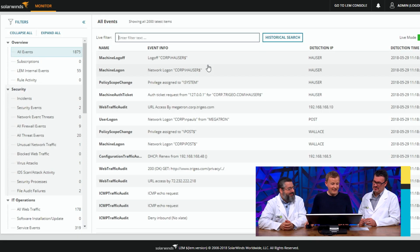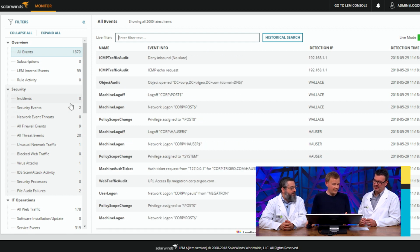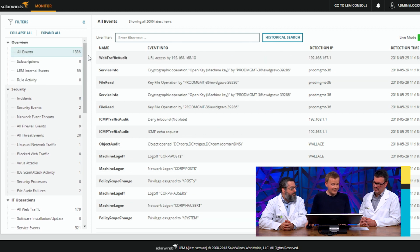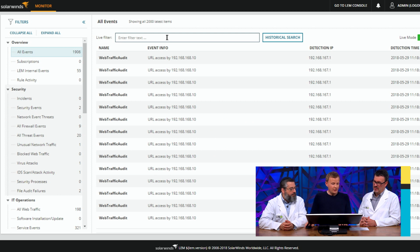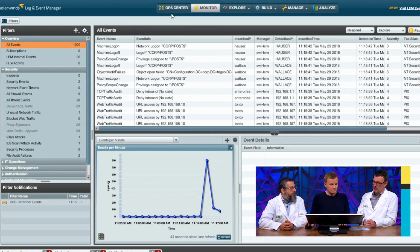So as you can see, this new LEM events console allows you to interact with your log data in terms of the real-time view. Your filters that are in the old Flash console are on the left-hand side. That filtering is still there, and your great searching is included too. So this is basically the events tab that you would normally see in LEM, but it's represented through this new interface.